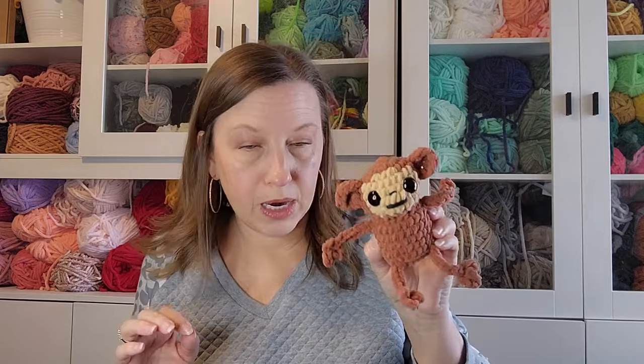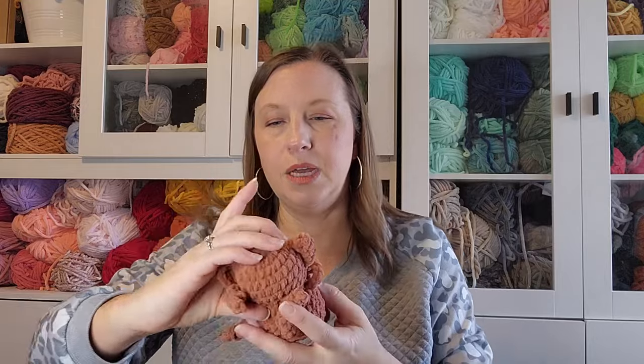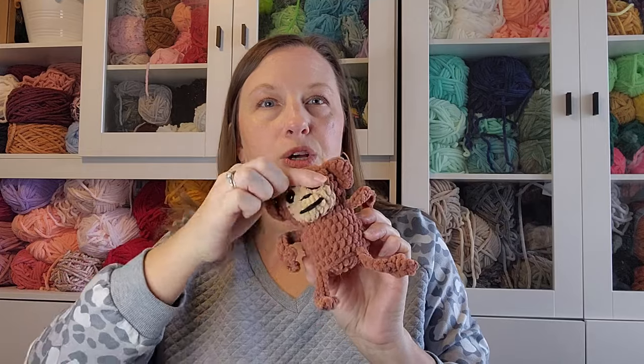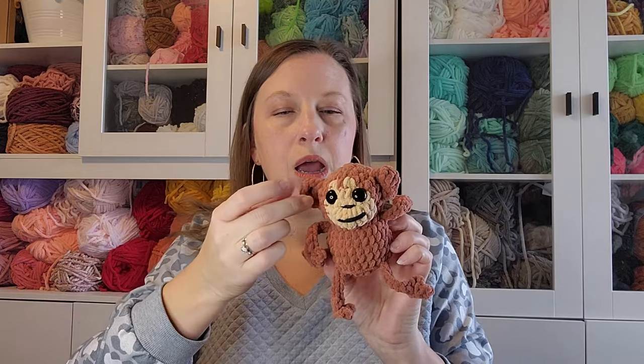So let me show you the progression, let me show you some of the ones I didn't use. Okay, so here's monkey. Here's one of them. I'll go ahead and take him to a market and see if somebody loves him. But this is a no. This is not the final pattern. There's this one. This one was also a no, not the final pattern. Didn't like the way that the color changes were coming around his eyes. So this was not final either, but that's two.